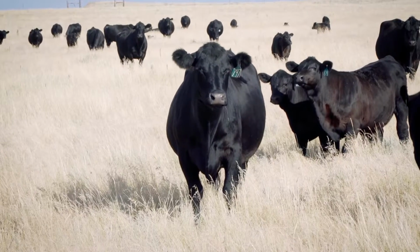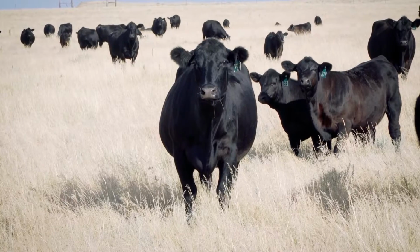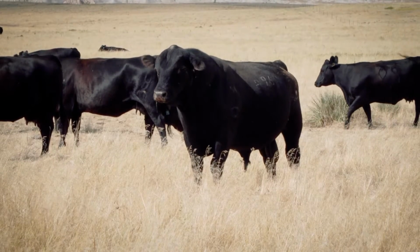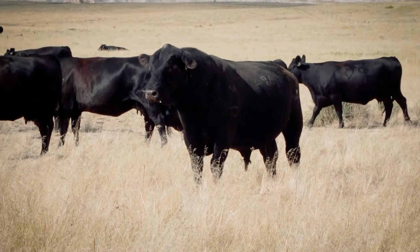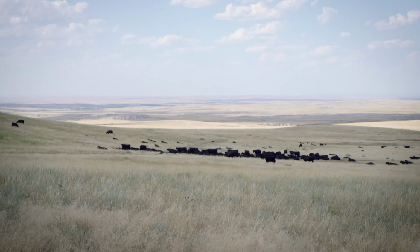We like the Balancers just because they're really good mamas. They got good feet and good udders. And we try to keep our own replacements, so we strive for having a nice moderate cow, but yet on our steers we want to have some pretty good weaning weights too. So that's some of the things that we look at when we're buying bulls, is they got to perform, and they do. They feed out really well.